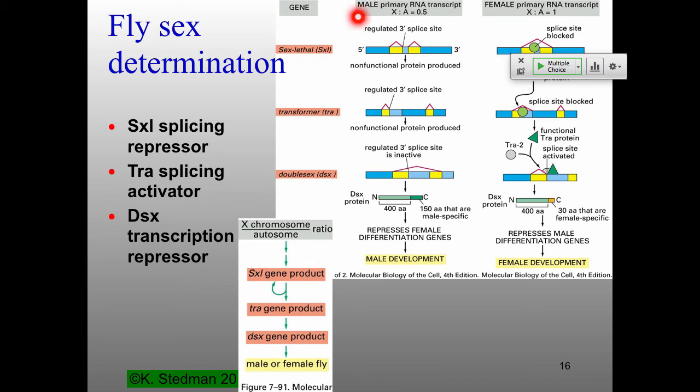But the way that sex determination works in fruit flies, it's a calculation of the ratio of X chromosomes to autosomes. We're not going to get into how this is actually being measured. But that leads into this sex lethal gene. Sex lethal has two different kinds of splicing that can take place. If you have a ratio of 0.5, and it turns out you can have 4Xs and 2 autosomes, et cetera, anytime this ratio is 0.5, you have a normal splice site, which gives you a non-functional protein.